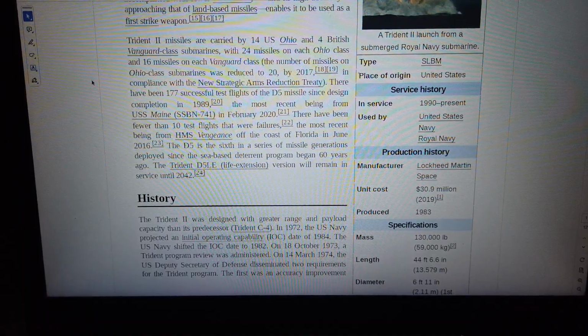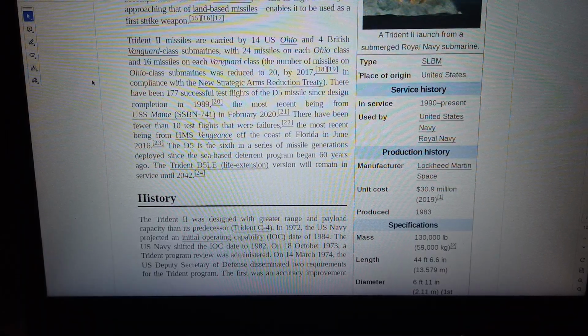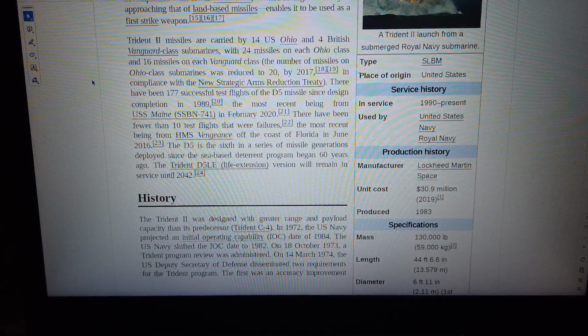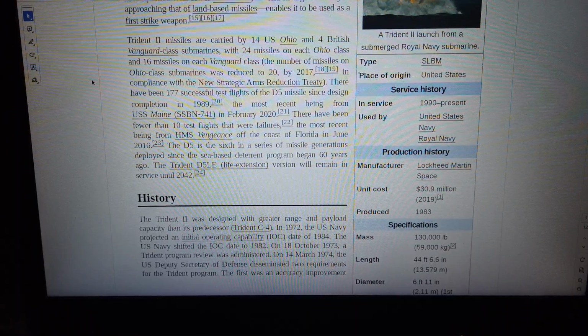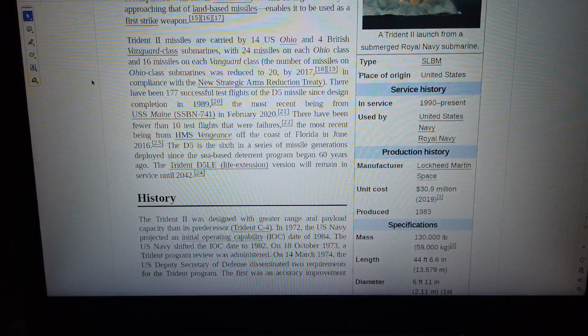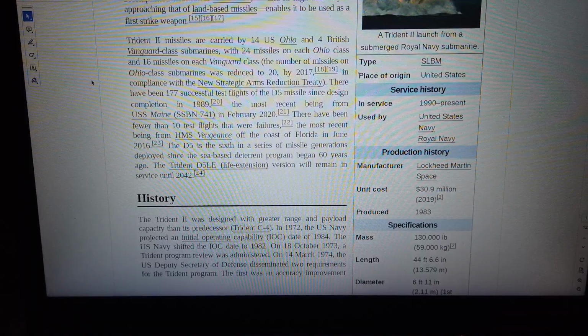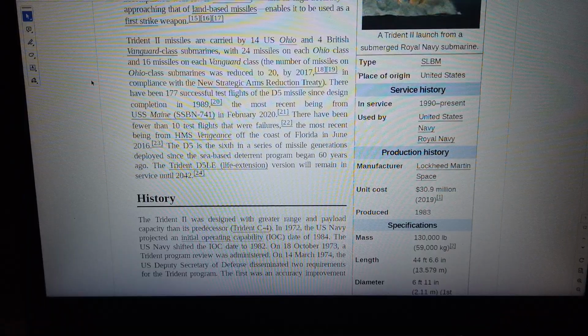The number of missiles on Ohio-class submarines was reduced to 20 by 2017, in compliance with the New Strategic Arms Reduction Treaty. There have been 177 successful test flights of the D-5 missile since design completion in 1989, the most recent being from USS Maine, SSBN 741, in February 2020.